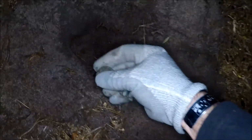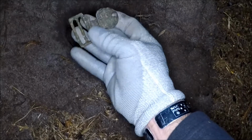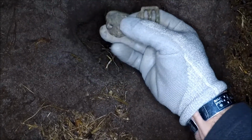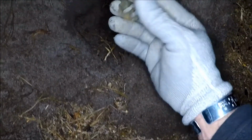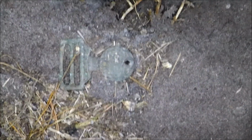Alrighty folks, here's my next find. And it looks to be part of a buckle. Just give it a bit of a clean off there. Got a bit of decorative work on that side. Maybe a girl's buckle, almost staple belt style, but quite small. But yeah, that's it there. Alrighty, let's crack on. Sergio's over there somewhere. You can't see him; he's in the dark.